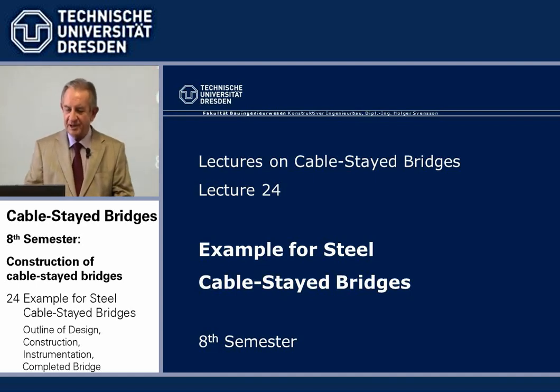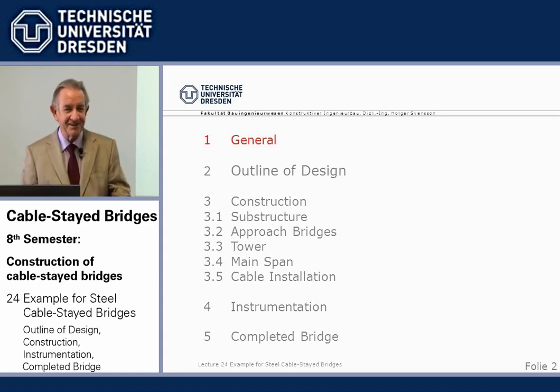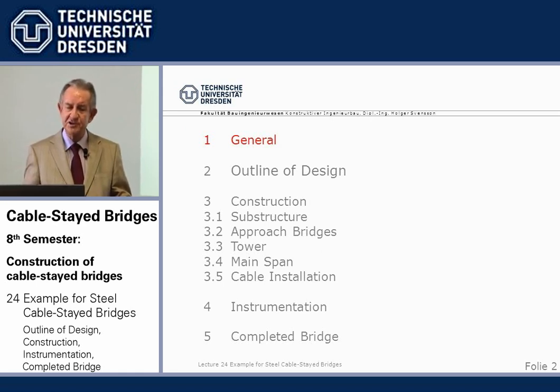Now, we come to an example for cable-stayed bridges with a steel beam, and I have chosen the Strelasund bridge, which is the new bridge to the island of Rügen. We were checking engineers for that, so we were involved, and I have the pictures, which is always the problem, how to get them. That's why I have chosen it. And it is a modern cable-stayed steel bridge which shows all the latest items.